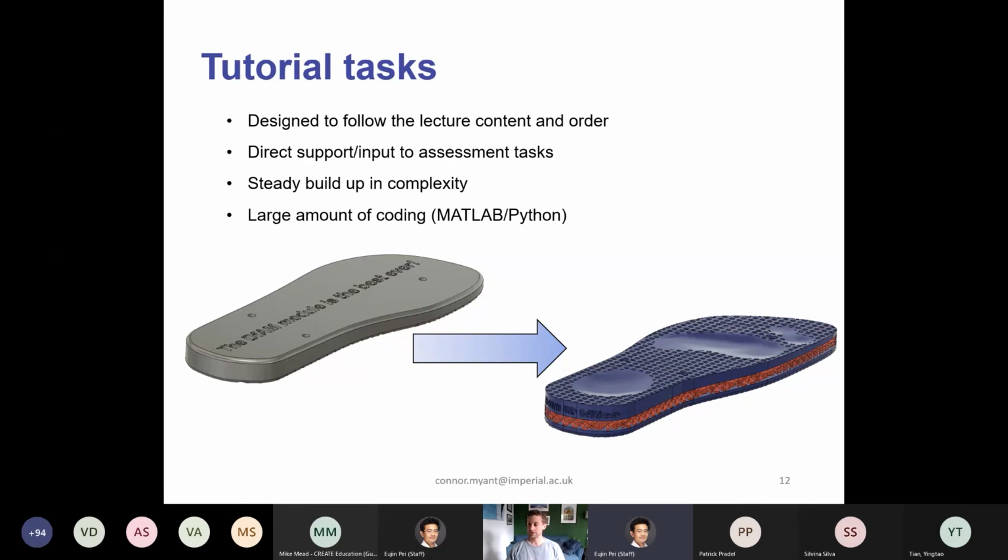And throughout the module, we have a series of tutorial tasks that are designed to follow each lecture and the order of the lectures. So each tutorial task is building in complexity and directly relates to the subject matter that we have just been teaching them about. So they also have a direct support or input into the assessment tasks.